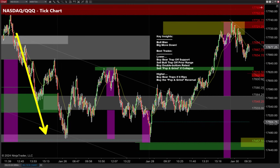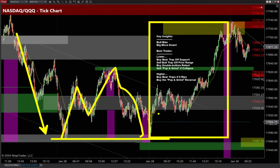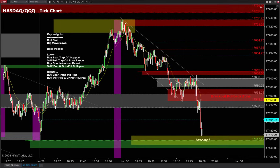What do we expect? We see a big move in one direction, a two-legged pullback and a retest of that low. What happens in an overall bull market after you retest the low? Look for yourself. That's what happens in an overall bull market. Again, we're not a bear market, we're a bull market. That's why a 60-minute time frame is so valuable.